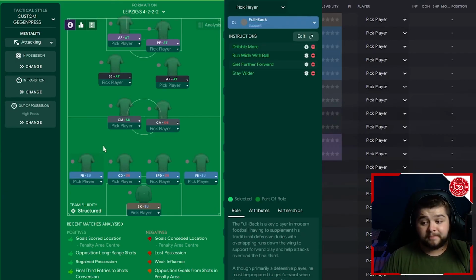And the left fullback is going to be exactly the same as the right-hand side. You can see this one here, or a little bit different, actually, should I say. I do apologise. On the attacking variant, they do remain the same.